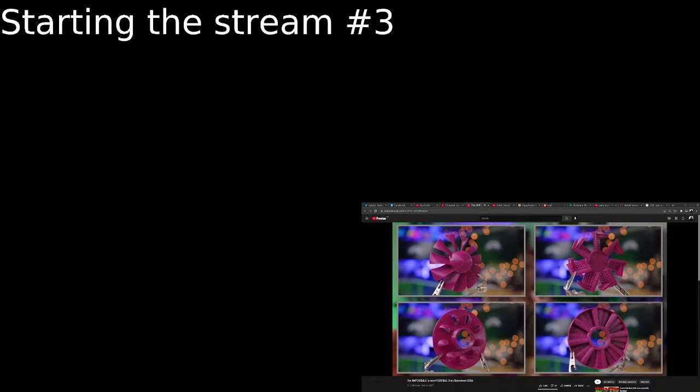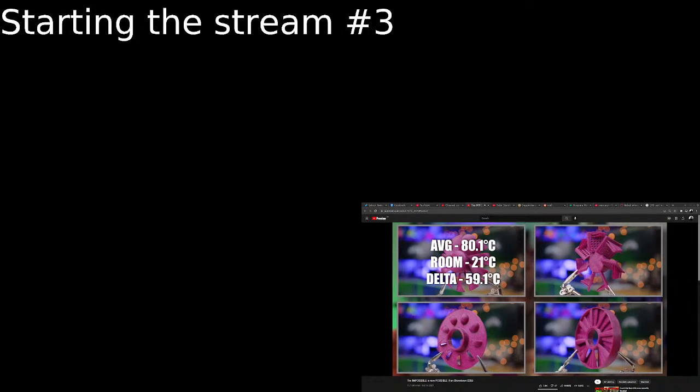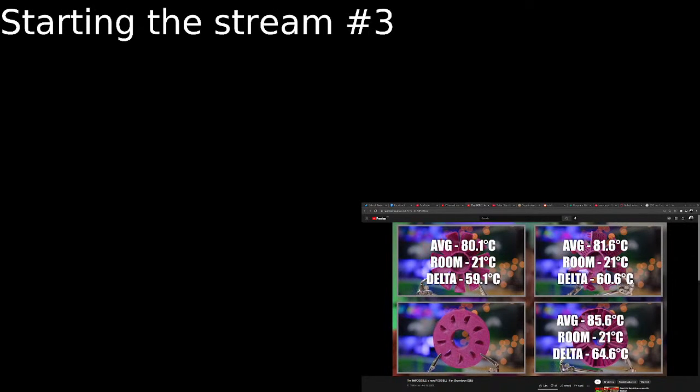Speaking of cooling performance, the Prandtl came in with an average temperature of 80.1 at a room temperature of 21, giving us a delta of 59.1. The cheese grater came in with an average temperature of 81.6 at a room temperature of 21, giving us a delta of 60.6. The Tesla valve came in with an average temperature of 85.6 at a room temperature of 21, giving us a delta of 64.6.